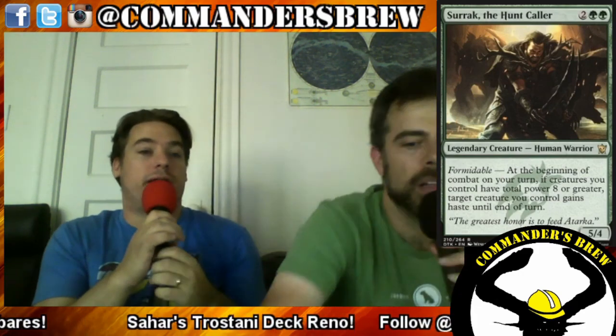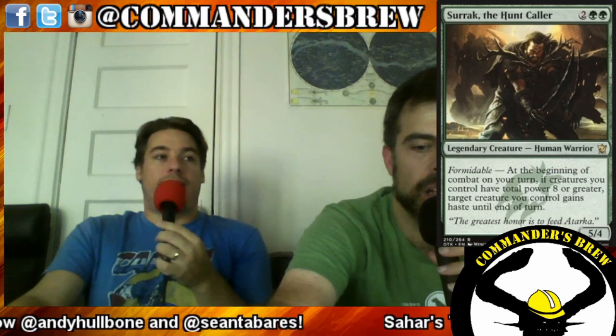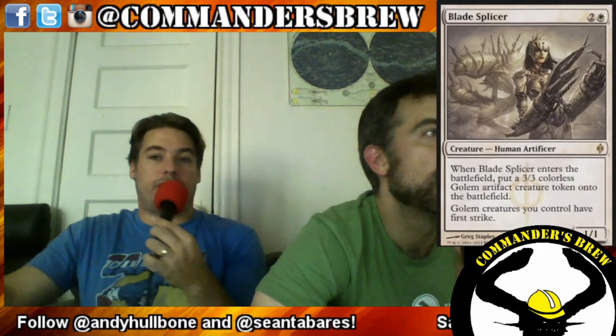But I think you want to start off with tokens even before you get Trostani. So I suggested you put in something like the Splicers, right? A Blade Splicer is a really great example of one. It's a creature that you play for 3, I believe. It enters as a 1/1. It makes a 3/3 artifact golem, and then it gives all golems first strike. So yeah, there she is.